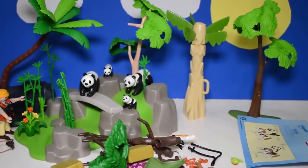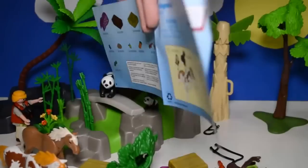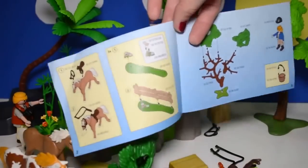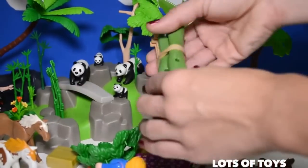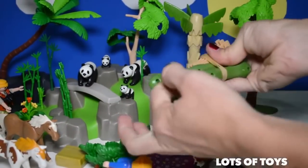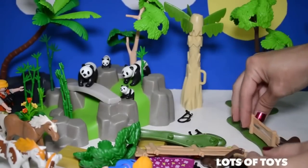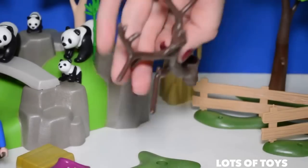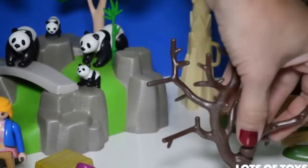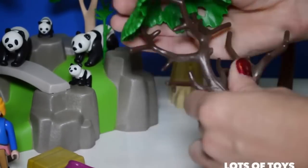Let's get building! We have our instruction booklet, and it's really small. So this is a really easy set to build. We have our fences here. Let's build our tree. There are 3 points that you have to match and then just press in.